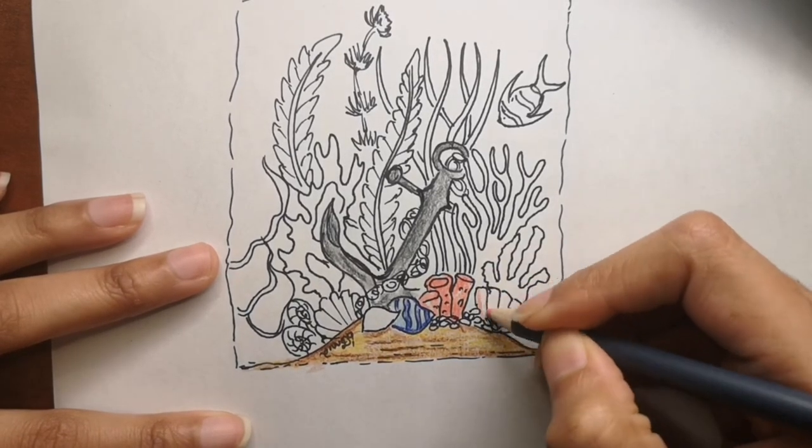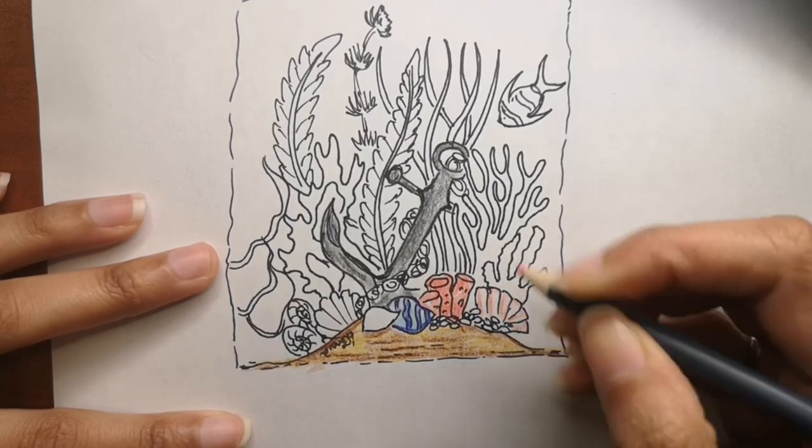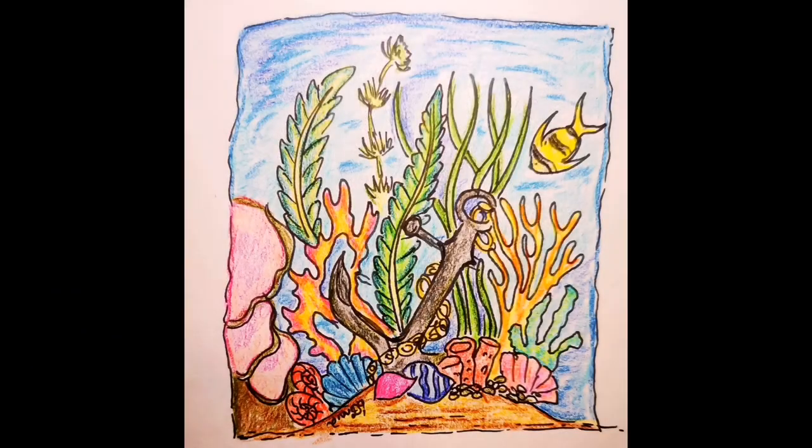So now that I showed you how to draw this and color it a little bit, here is the full color drawing of the corals, the fish, and the anchor that I colored.